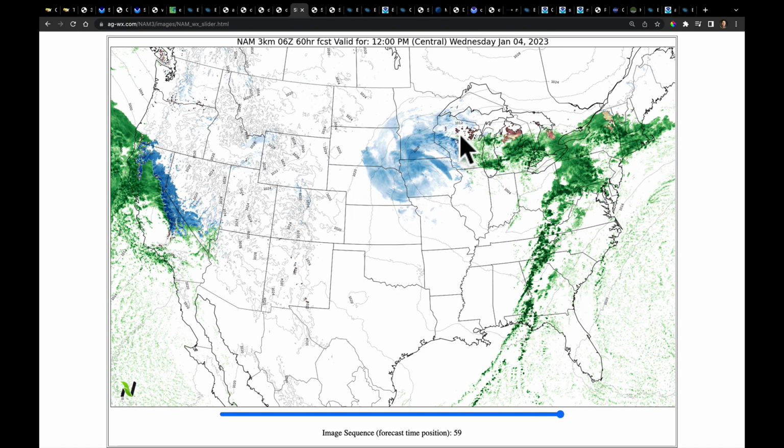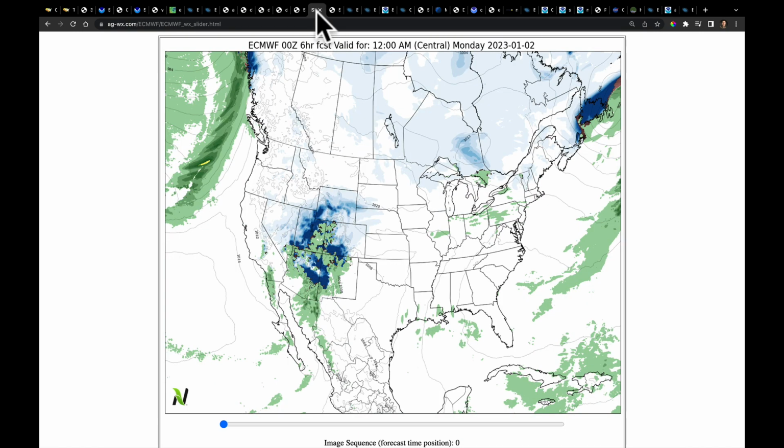There's quite a bit of snow on the backside of this, so maybe you're vacationing here. Yeah, there's going to be some places picking up over a foot of snow that stretch right into this area. Notice at the end of this too, more systems lined up to hit California. In fact, I think there are 4 systems lined up to hit California in the next 10 days.